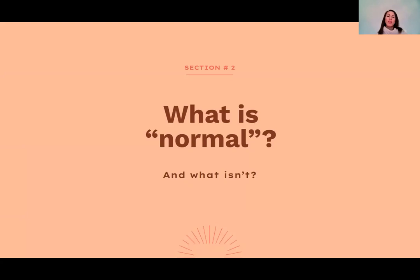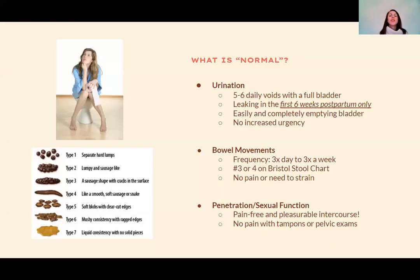So what is normal? Those muscles, they contract, relax. Well, what does that mean for your bowel function, for your bladder function, for your sexual function? So let's look at urination first. It's normal to empty your bladder 5 to 6 times a day. You shouldn't be running to the bathroom every 20 minutes to an hour.